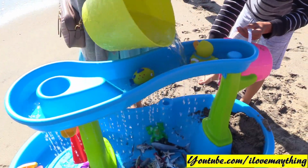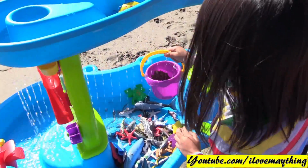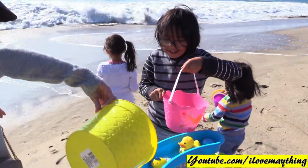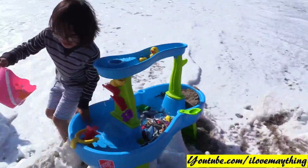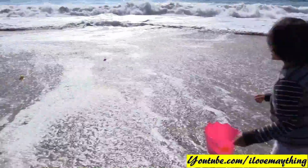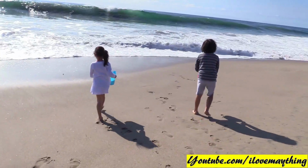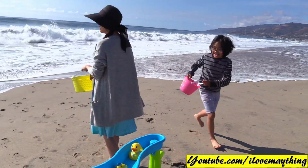Okay. Look, it's raining. It's raining, Maxlin! Oh my goodness! Big waves! Big giant waves! It's raining a little, oh! Yeah, yeah! Oh my goodness! Oh no! We're good! You see the bucket, Julian? Uh-oh! Whoa! Big waves!